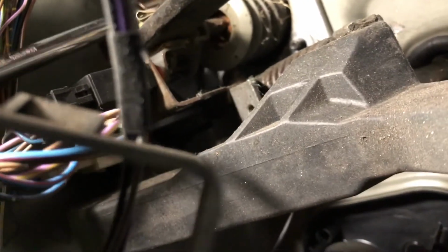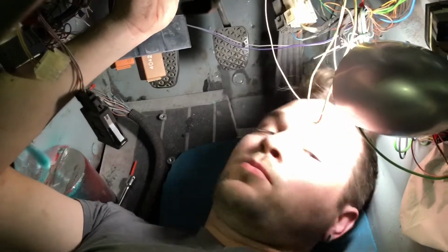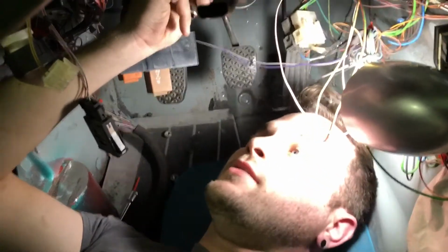So I am currently up underneath the dash, unbolting the brake booster, and let me tell you, it is so fun. It's just so fun.